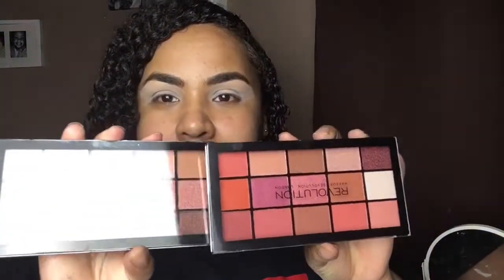I've got these two Makeup Revolution palettes. This one is called Neutrals 2 and this is called Iconic Forever. This one is calling me more, so I'm gonna use this one.